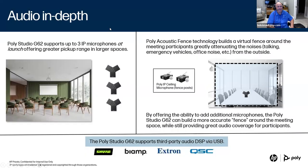Next slide, please. I talked about the importance of audio, and you all know this as well as I do. Audio in these larger spaces can be a very difficult thing, so we're taking it very seriously. At launch right now, we're supporting 3 IP microphones. That's the same as the G7500. But we're going to have a much greater number supported very shortly, post-launch and as we begin shipping, so we'll be able to support multiple microphones in a large space. That includes the table microphones as well as the ceiling microphones.